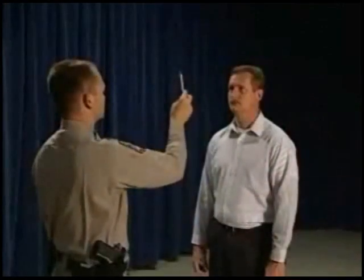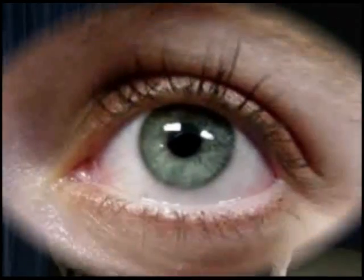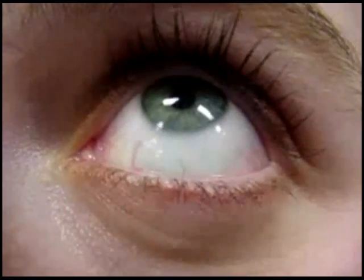The officers can also check for vertical nystagmus, which is a jerking of the eyes when the object is held above the subject. The government's research suggests this can be used as a measure of tolerance to alcohol.